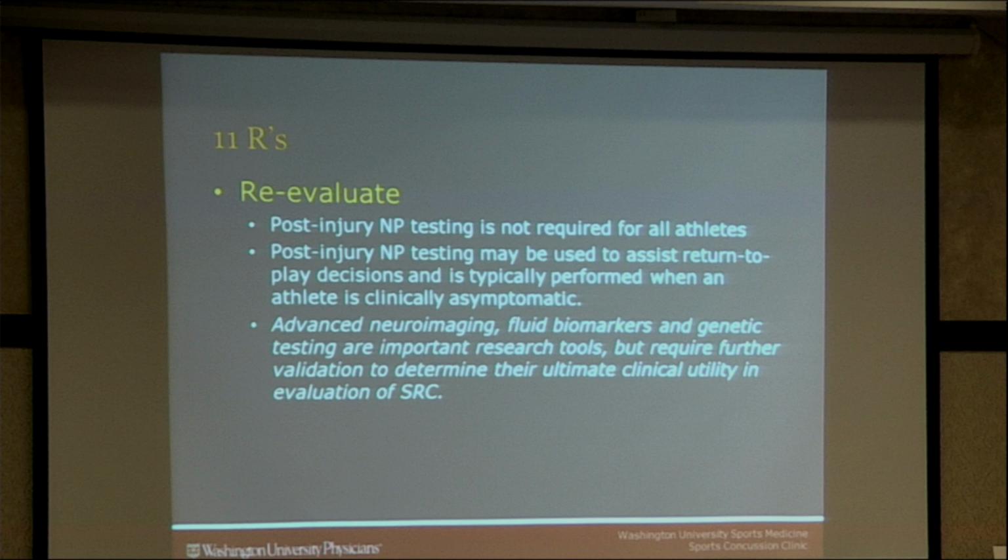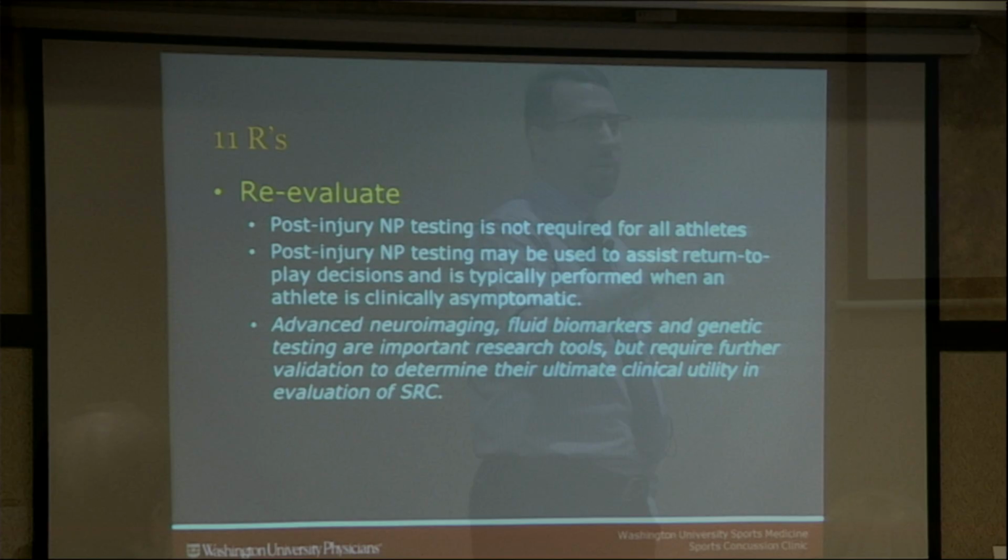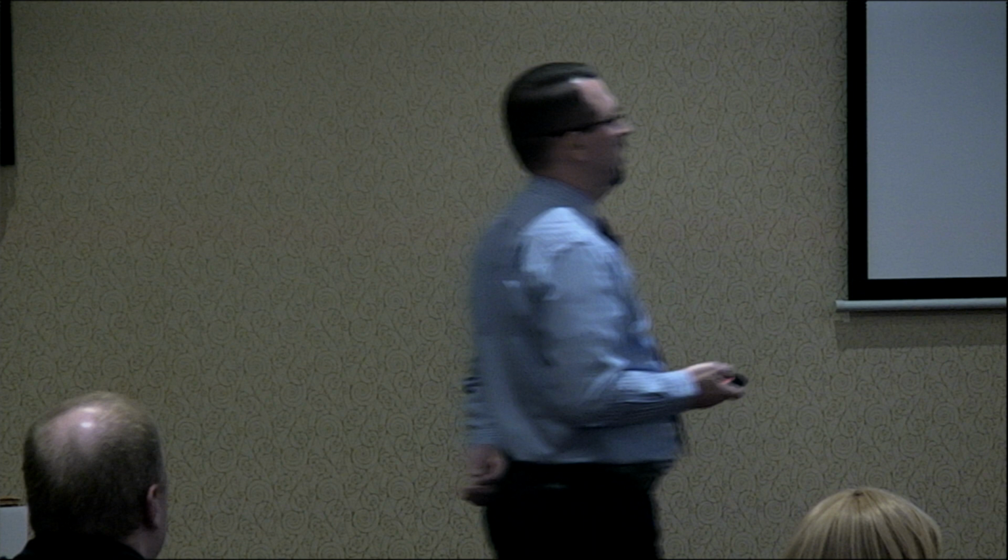Advanced neuroimaging, so that's things more than just CAT scans or MRIs. So these are special tests, functional MRIs, SPECT scanning, things like that. Fluid biomarkers, so that's some blood test or some other fluid test that we do to try and assess for concussion. There's been stuff I've seen in the general press recently as far as a spit test, where you spit and then you can determine from your spit certain levels of things that determine if you have a concussion. It's not something that you should do, nor is it something that's ready. Things like that, genetic testing, are important research tools. So again, they're still being looked at, but they require further validation to determine if their clinical utility is helpful for the evaluation of a concussion.